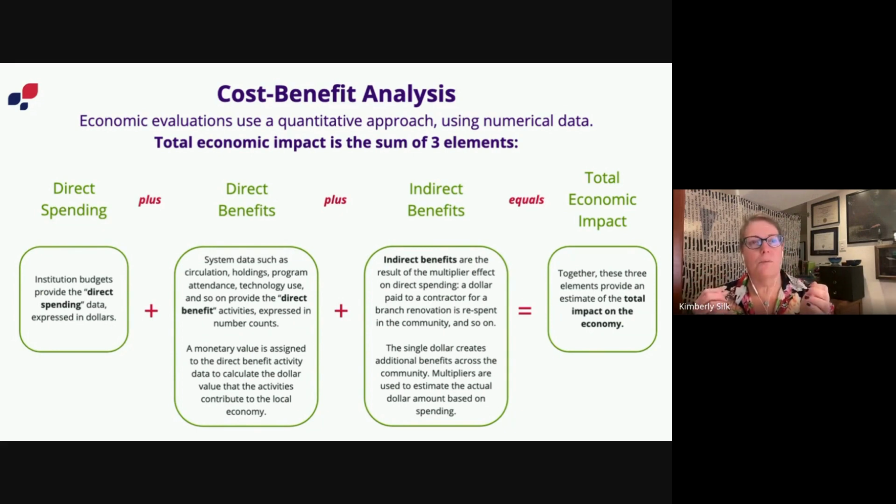When we're looking at the return on investment, as I said before, the return on investment is how much is going into the economy divided by how much is spent in order to run it. So that would be the budget.